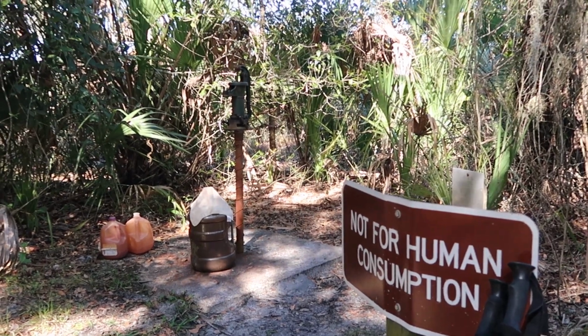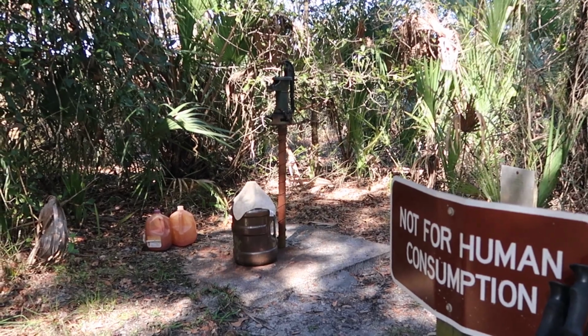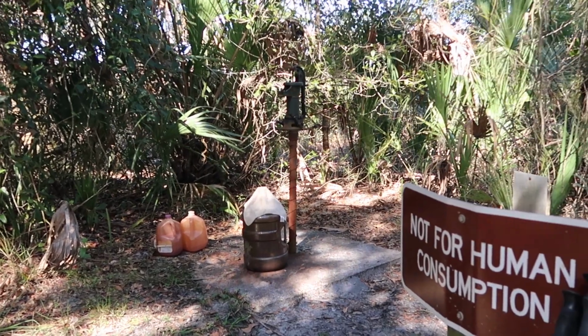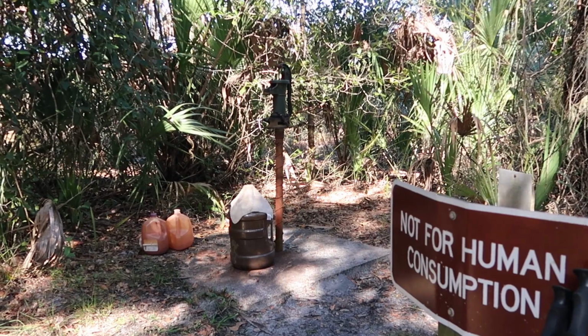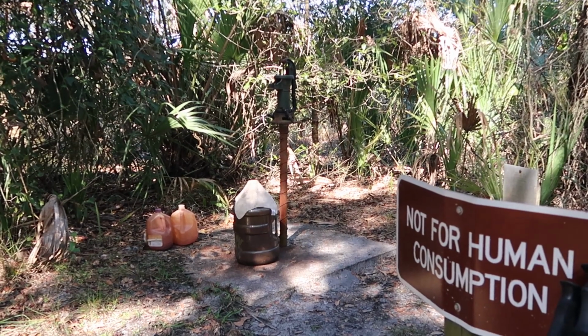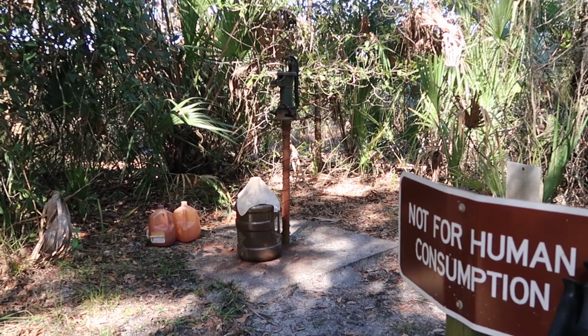But with the pump there, you do have to prime the pump. So make sure you refill those water bottles down there if you're going to use that water pump. And also, these water pumps are not reliable, so if you're coming out to Myakka River State Park, do not depend on these, but they are nice if they are working.